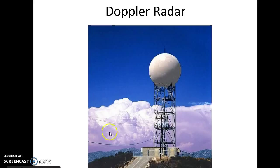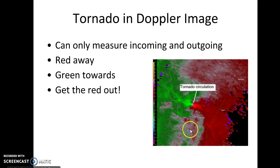And we can see clouds in the background. This is different than most radar. Radar usually can only sense if an object is moving towards it or away from it, kind of like a police radar gun. Doppler radar, though, has the ability to measure rotation. And here's a radar image.